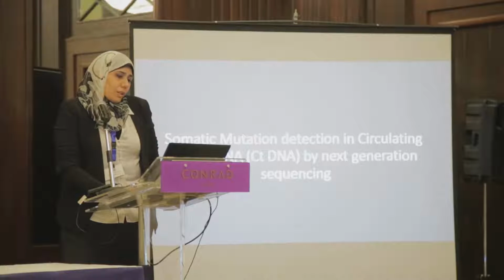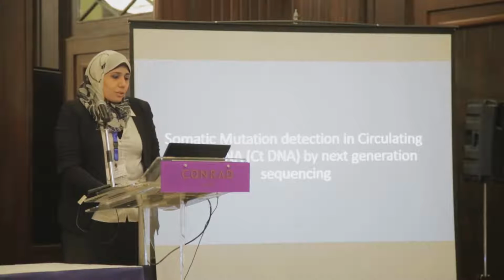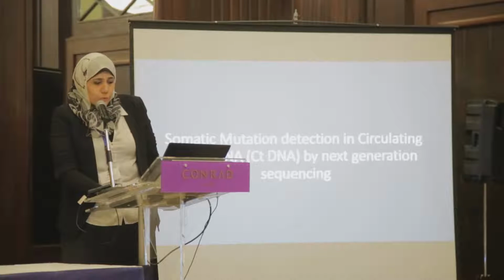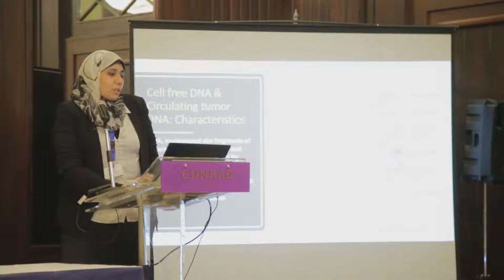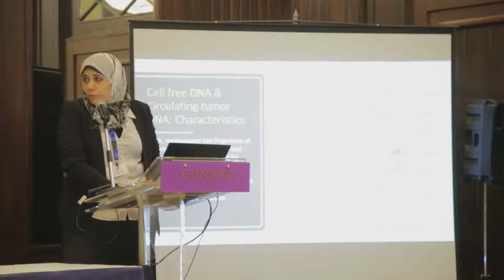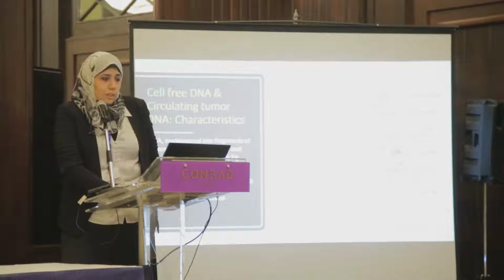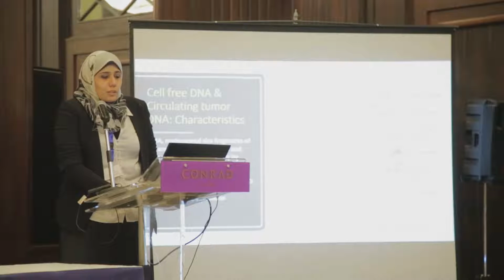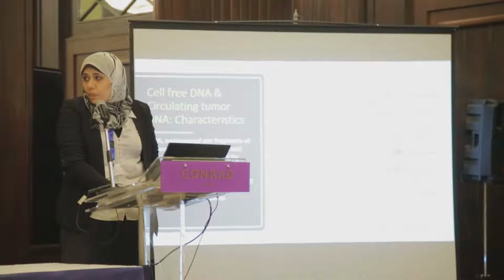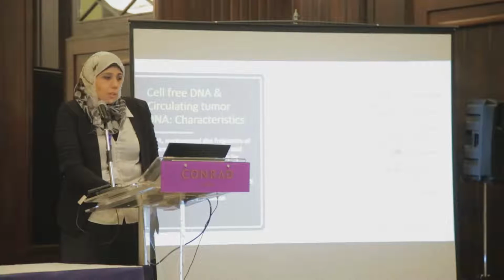So I will here give a very brief idea about the circulating tumor DNA and why it's presenting a new hope for those patients. So cell-free DNA and circulating tumor DNA are short fragments of DNA that are released into the human blood when the cells die, either by apoptosis or necrosis. These cells are coming from all the cells in the body, either they are normal cells or tumor cells, and from different types of tumor cells as well.